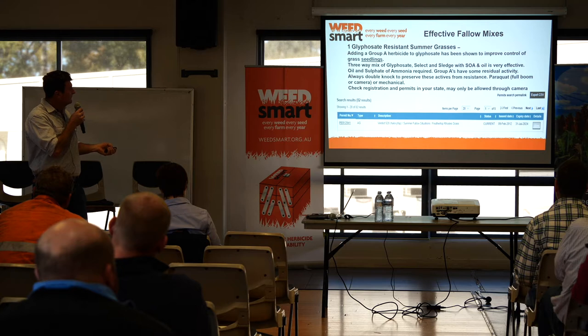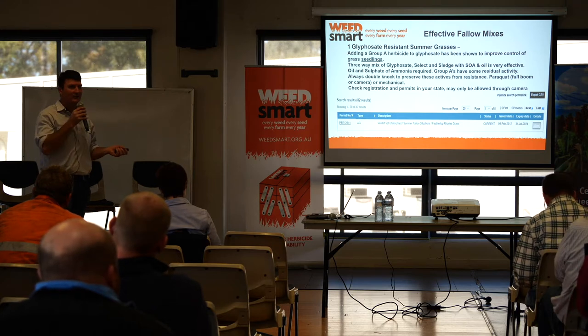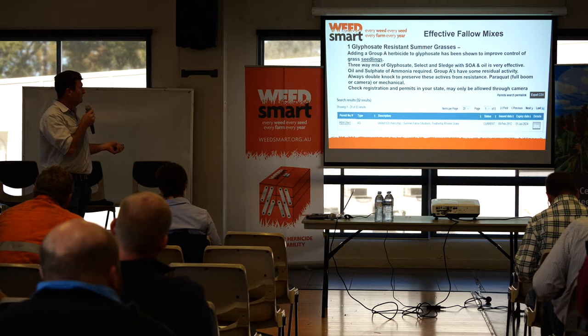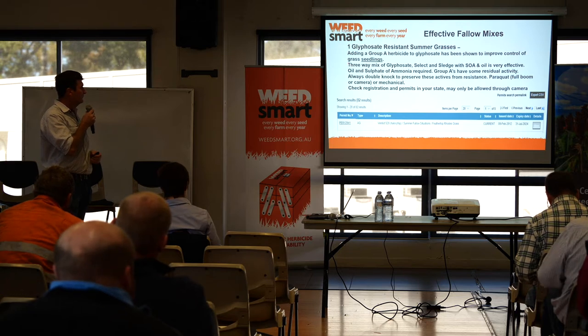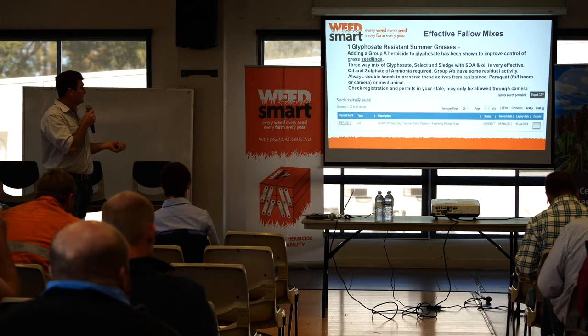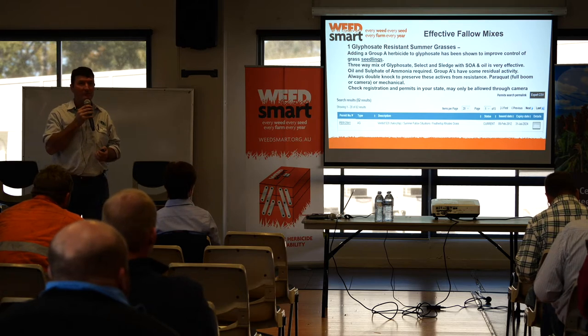Righto. Effective fallow mixes for these puppies. This is the one I'm most nervous about talking about up here and talking about anywhere really. Adding a Group A herbicide to glyphosate in fallows has been shown to improve control of grass seedlings. So a three-way mix of glyphosate, Sledge, a Select (clethodim), and Sledge with sulphate of ammonia and oil. That's our dynamite summer fallow brew across all grasses.